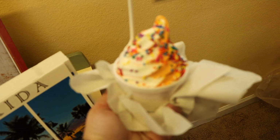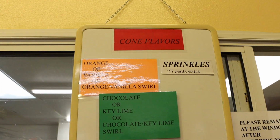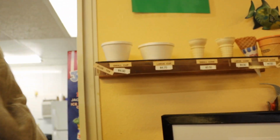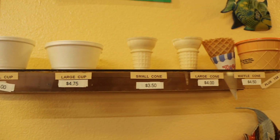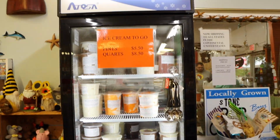Can we please have a large cone swirl? That's what I got. And those are the cones. And the ice cream flavors. And those are the sauces. So what size did you get, honey? It's a large. It's huge. It's like a skyscraper. Oh, yeah, all right. All right, guys, and I actually have the ice cream to go.